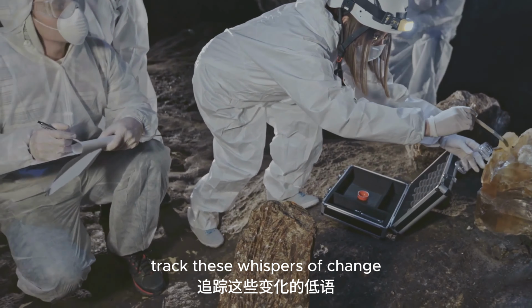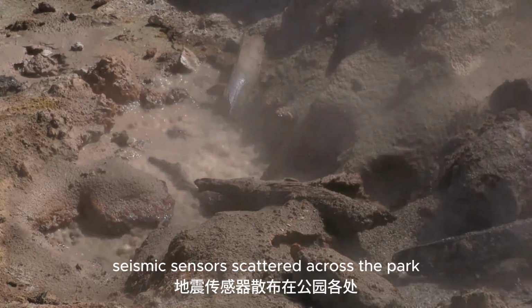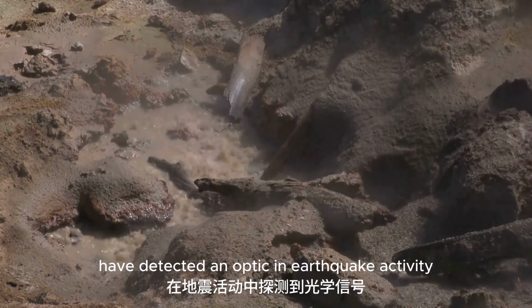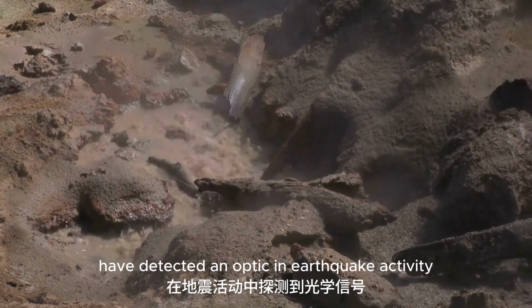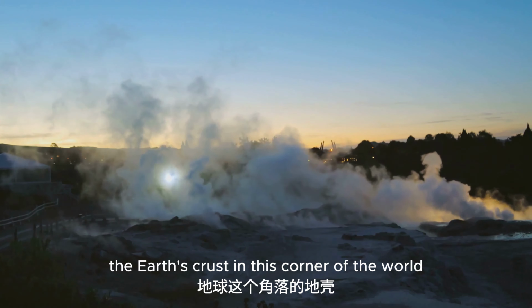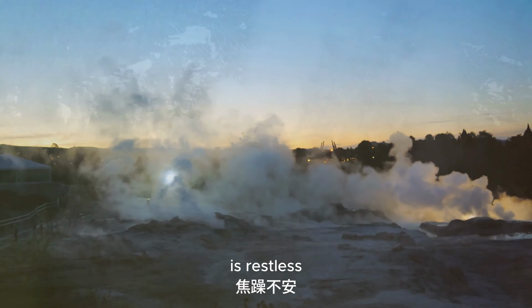In recent years, these whispers have grown louder. Seismic sensors scattered across the park have detected an uptick in earthquake activity. These tremors, though mostly minor, serve as a reminder of the sleeping giant beneath our feet. The Earth's crust in this corner of the world is restless.